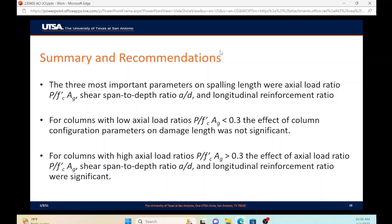the findings by Jack Maley, that the parameters that matter the most are axial load and the span to depth ratio, to a lesser extent, the longitudinal reinforcement ratio. For columns with low axial loads, there's really not a significant effect of any parameter. So if you try to tackle those, all you're going to do is add scatter to your statistical analysis. There's no significant help on those.